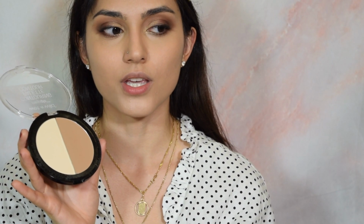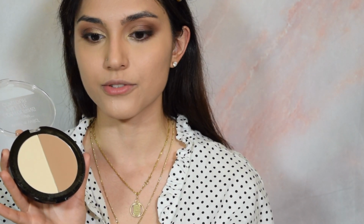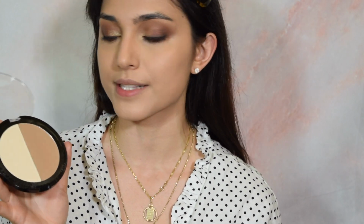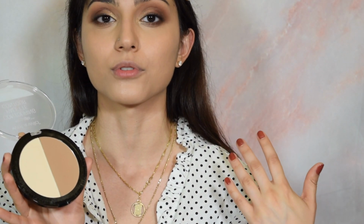I'm not going to use this shade today, but this is the shade that I used, this banana powder, to set my concealer for the longest time. At that point, I was just using the Bare Minerals Complete Coverage Serum Concealer, the one that I used in my glowy skin video, and I was setting it with this, and it looked really good, and it kept the concealer in place. I'm going to be using this shade to contour. I have been using this less and less just because I realized that I preferred the shade of my Hoola Benefit bronzer, but this is a very, very good powder.